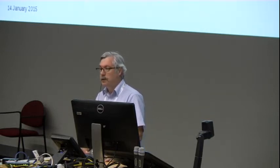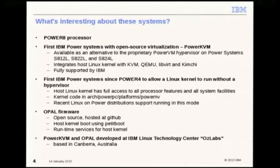All of this code is upstream now. If you look in arch/powerpc/platforms/powernv in the recent Linux kernels, you'll see all the code that's running in the kernel there. And furthermore, recent versions of Linux on Power distributions will run in this mode on the bare metal. Now, there is a layer of firmware there we call OPAL, which Jeremy's going to talk about tomorrow, I believe. And this is also open source. I'll talk about it more later. And all of this, really, the development has been led by our group based in Canberra. Some of us are in Adelaide or Sydney or wherever, but it's been developed locally.